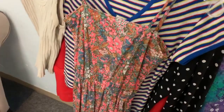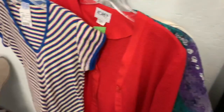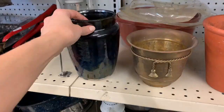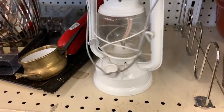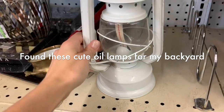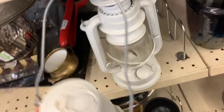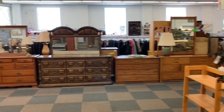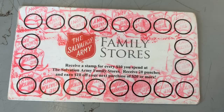Okay, so this is what I'm gonna get: the tank top, the dress, the shirt, the teacher shirt, the red cardigan, the crazy kimono, and the shirt and skirt combo. I had a $10 off coupon, so my total came out to $35. And yeah, so I'm pretty happy with what I got.